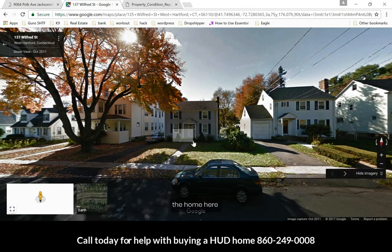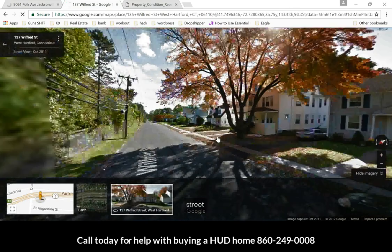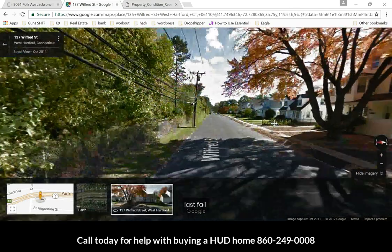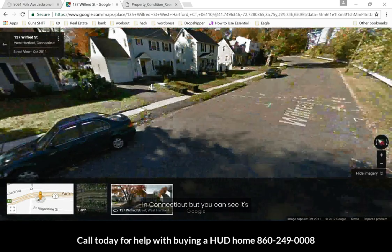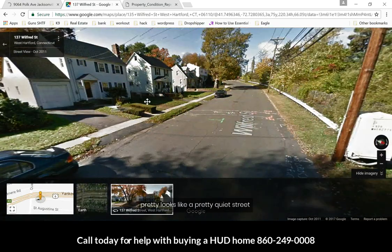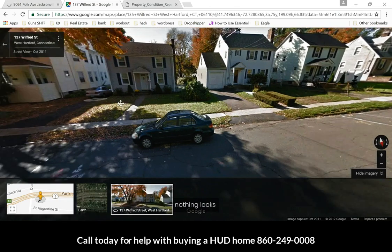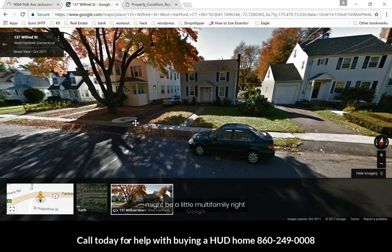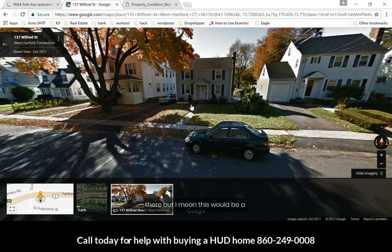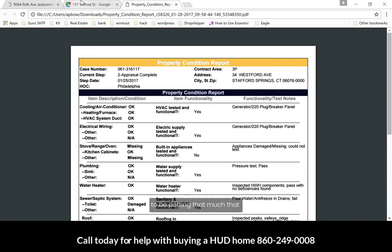So here's the home that's for sale through HUD, and you can see it's a nice street view. Obviously this was taken last fall because it's springtime here in Connecticut, but it looks like a pretty quiet street. The yards are all taken care of. Nothing looks really dilapidated or anything like that. Looks like there might be a little multifamily right there. But this would be a good rental or a good fix and flip for your first one. You're not going to be putting that much work into it.